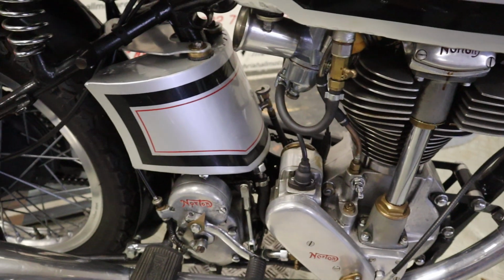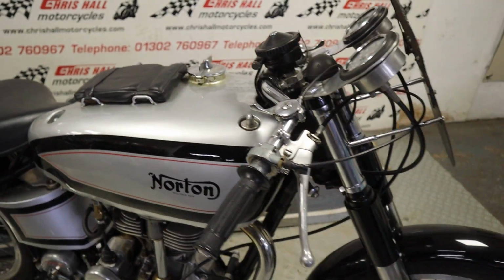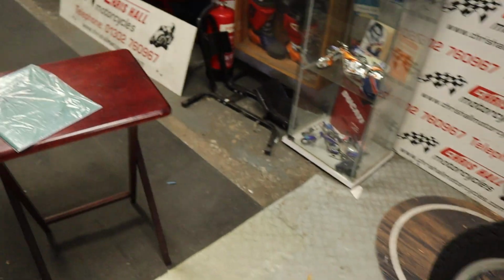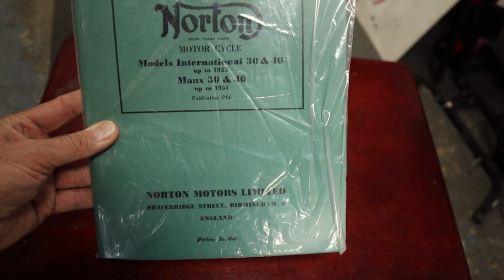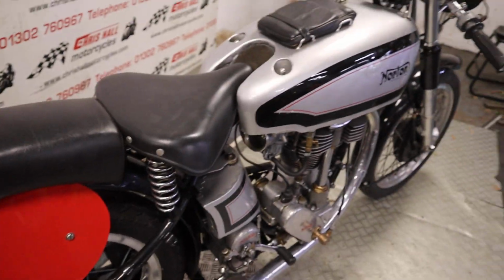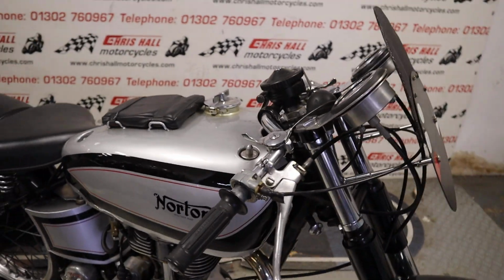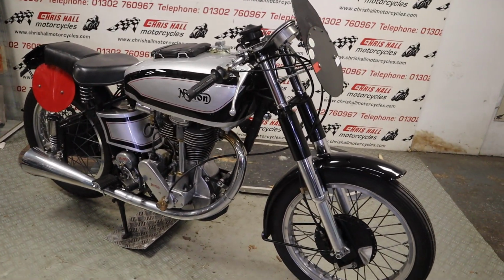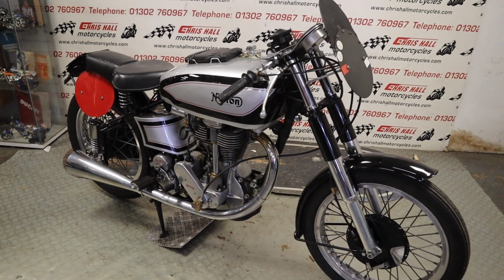Absolutely stunning. In fact, I've got a couple of bikes that need rollers to start, annoyingly. It's always the same, isn't it? It does come with a maintenance instruction manual as well. So there we go, folks. That is the work of art. That is the 1950 Norton International Model 30. Absolutely beautiful. So any questions, give us a call, folks.